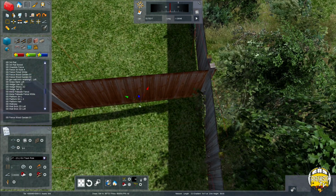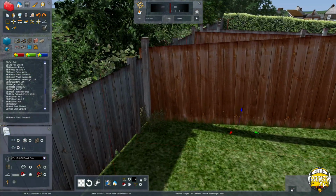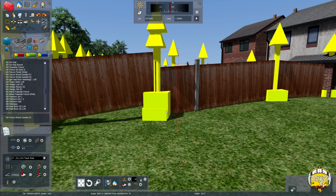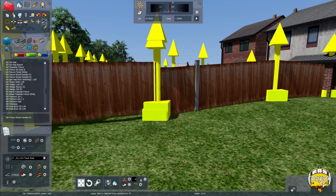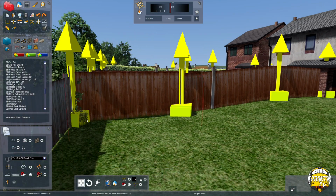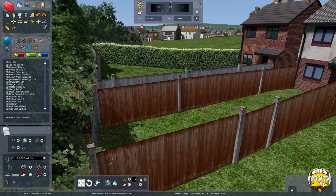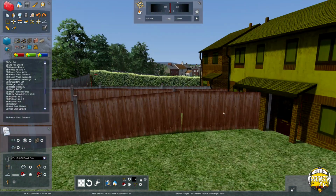So, as I said, first thing to do is to get the houses in. Get the gardens in, sorry. Brains all over the shop. And you can see what we're looking for is where it's going to go through the fence. We're not going through because we're just going through with posts, so posts are fine.